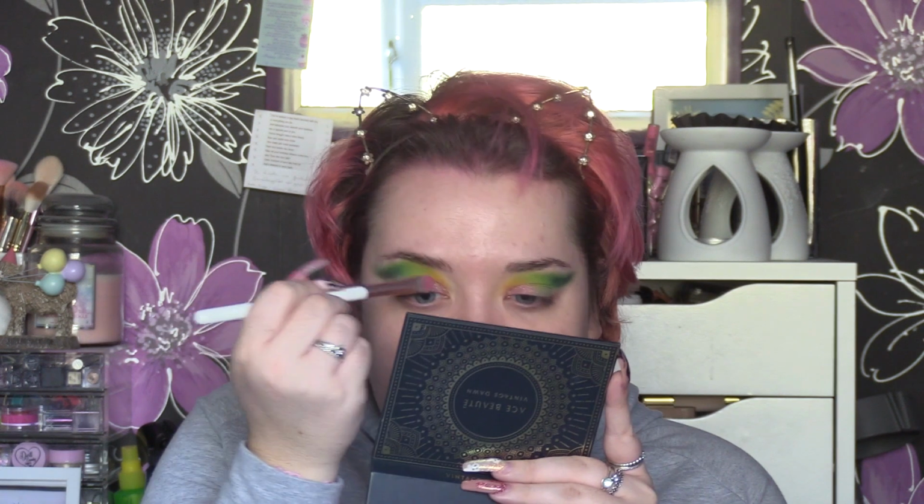Just doing the same on the other eye because I don't want to mix these shimmers up. I could only find one semi-clean flat brush. Of course, because this is me, and why would I ever clean my brushes? Okay, so that is the first shade.